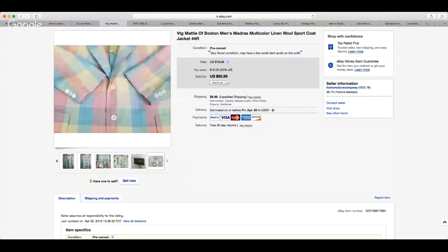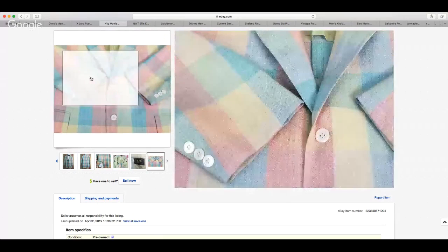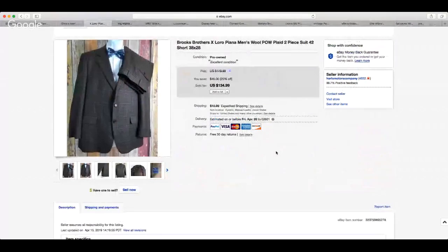I had a few dark spots on the cuffs. It was really kind of hard to, you can see like one right there. But a lot of them came out with a Tide pen, but I couldn't get a few of them where it just got lighter, but you couldn't really pull them out. And I was into that for like $8, that one.